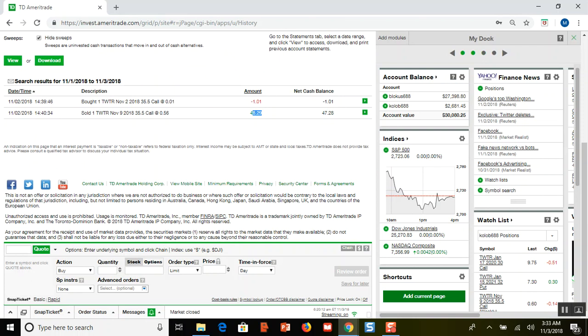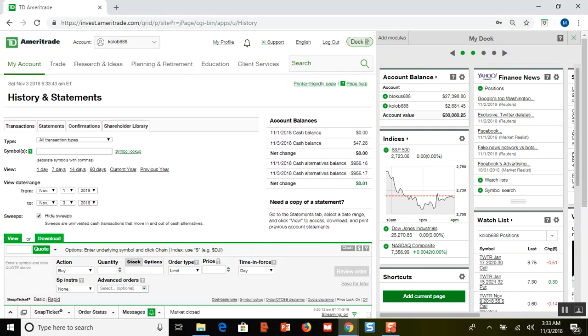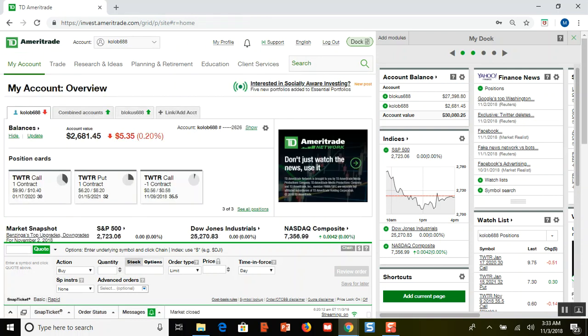So hopefully you can see the tremendous potential to make a lot of money, and this $2,681 hopefully in a year from now will be worth $4,000 or $5,000 or even more dollars, right? What a great return on my money that will be if I'm able to do that. So that's my plan, and to sell to close this, and then I'm going to buy another put option with the proceeds that I get from this call.